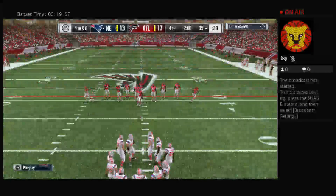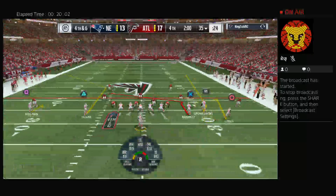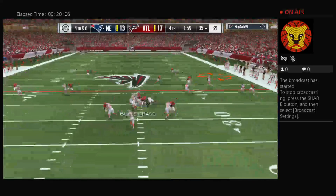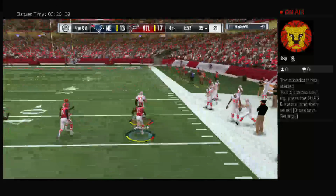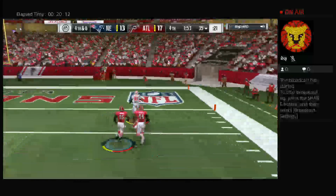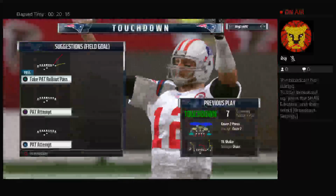Down 4 late. Got to go for it here on 4th down. They come out 5 wide, 3 of them to the right side. Now Brady got to have this one. And this is caught. It's pulled in by Gronkowski. And all the way in. Touchdown, New England.